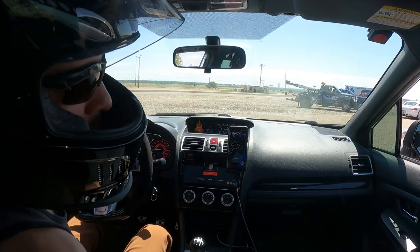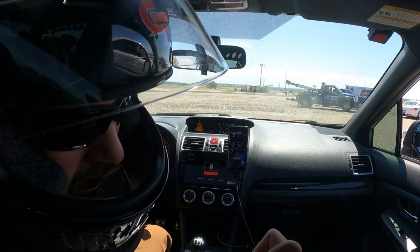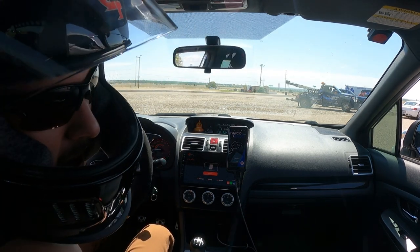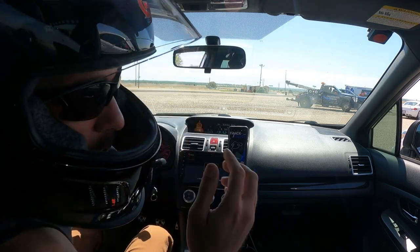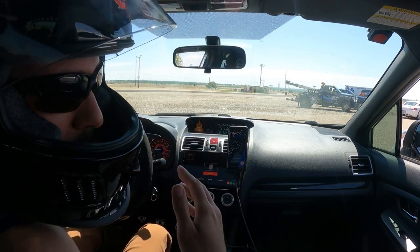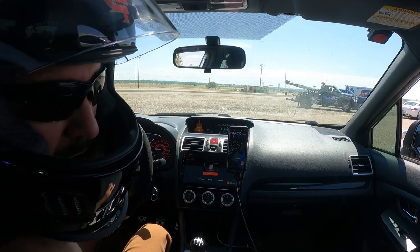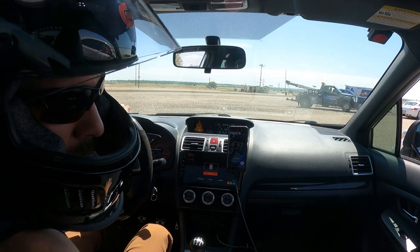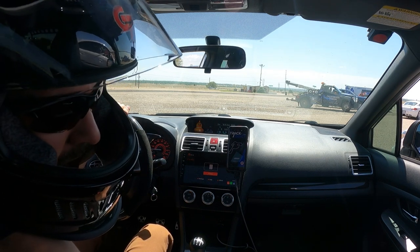So, session number two, I fixed the audio, so now we have audio, so that's great. I'm gonna focus on just having a little more confidence in the corners. I got a good sense of the track from the first go around, but still gonna be going pretty conservatively here. We're gonna save the hottest laps for the last session, session three at the end of the day.